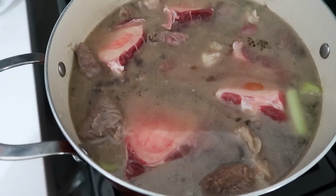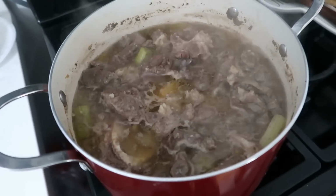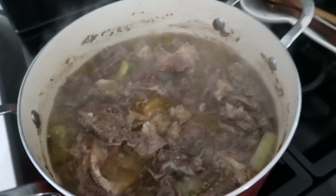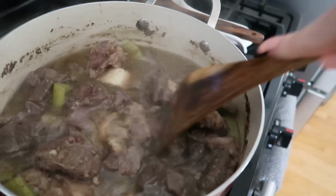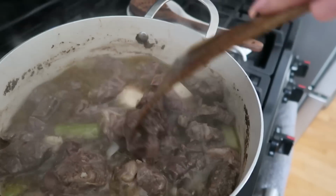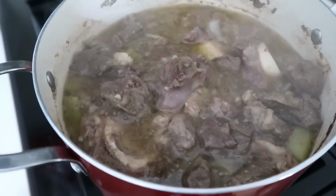But here you go. I mean, it's spooky season. Okay, so you could see how much it's actually gone down because I told you the meat was all gonna shrink. So looking real good. Tastes very, very good all on its own, but I want to start adding my vegetables in.